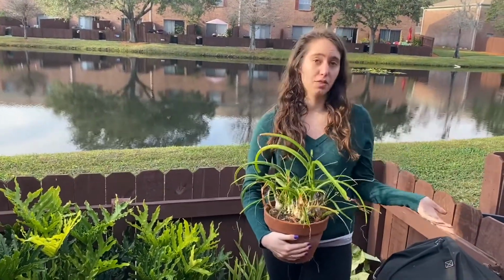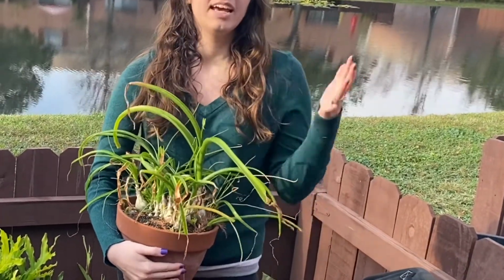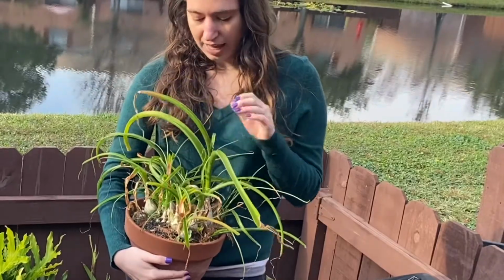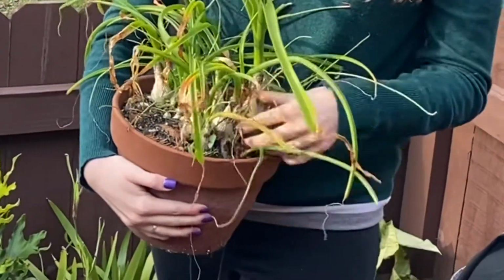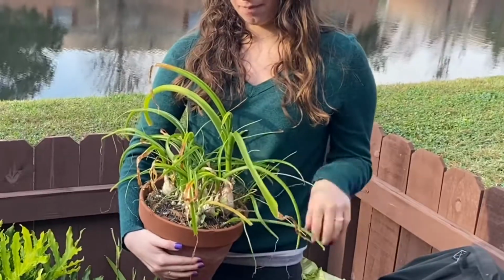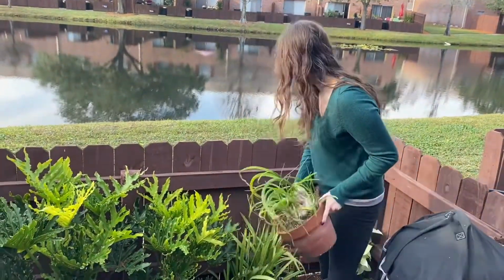This is my grandmother on my mom's side. We used to do some horticulture and entering it into the county fair, and this was one of the plants we did. So this has been producing lots of babies for 3 generations of my family now. So this is a very special plant to me.